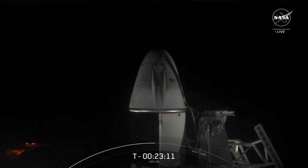The team performed a hot fire test just a couple days ago to prove the rocket was ready. The brief engine firing of about a second is a routine test that allows the turbopumps and engine machinery of the Falcon 9 first stage to spin up long enough for engineers to evaluate the system.